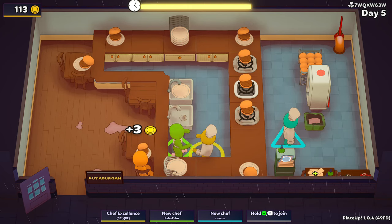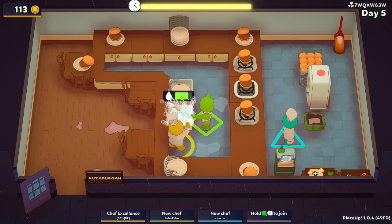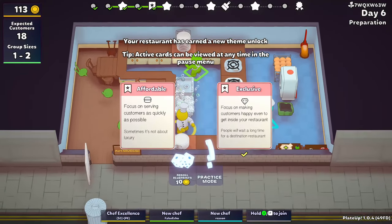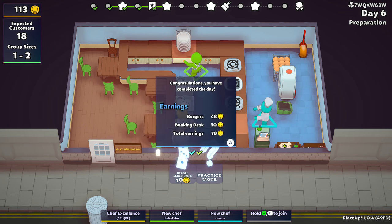I was relying so much on the water from the sink, and it just didn't happen. Exclusive, right? The money? Better than affordable? Affordable's not good? Like, this full stop? Right? I am perfectly fine making exclusive burgers.